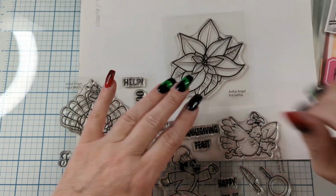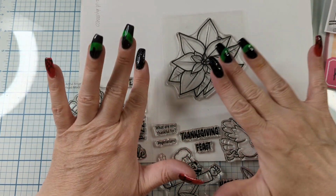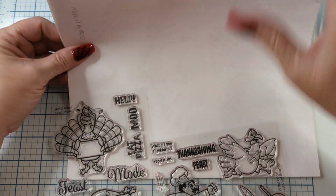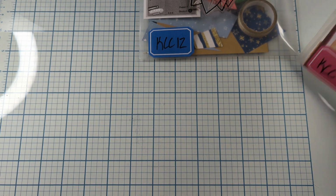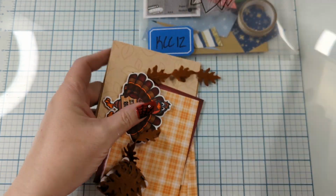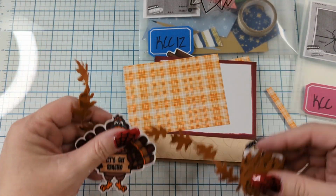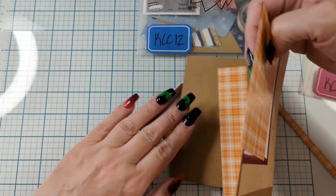And then they also have this beautiful poinsettia. I love poinsettias, so I'm a sucker for a good poinsettia. Oh, I couldn't resist. I had to color that up too, but we're going to pull out a number 14 sketch. And I just, you guys, look. I just pulled some papers out of my stash so we can create this.